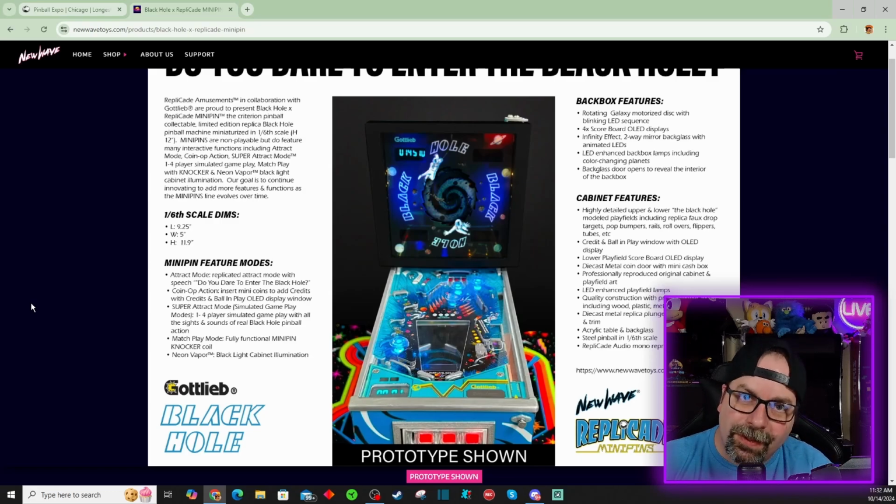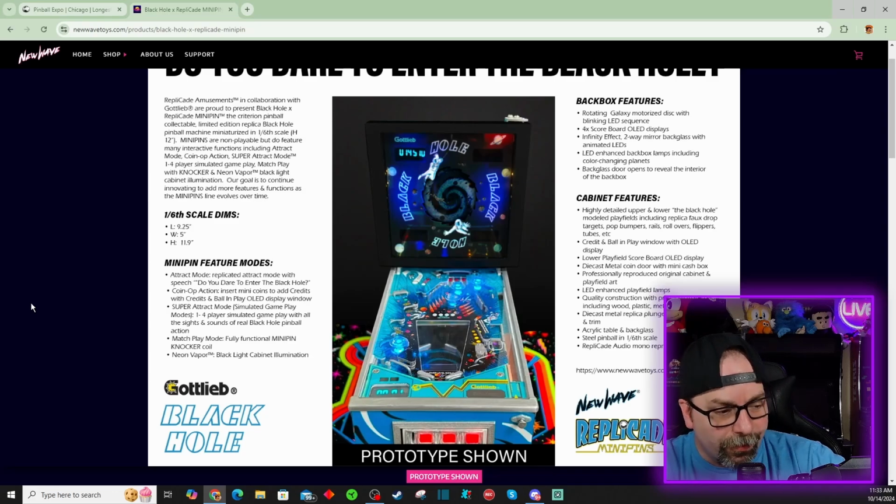I'm not expecting them to bring a new pinball machine, but considering I shelled out and I pre-ordered this Black Hole machine, I definitely am looking forward to seeing it in person and wondering what I spent my money on, and am I going to be happy when I see it?